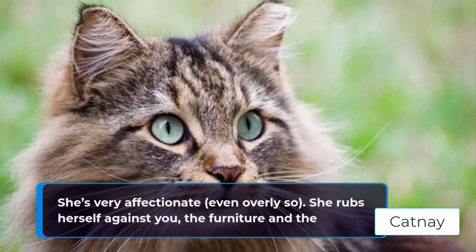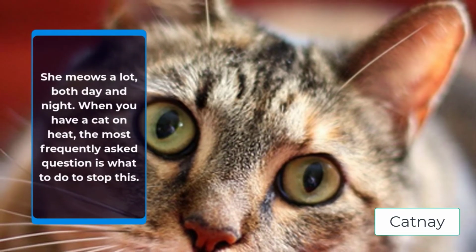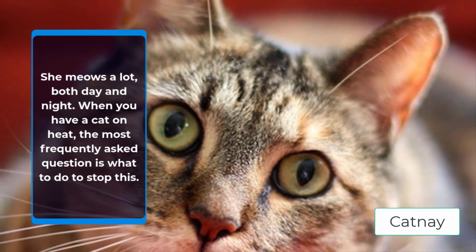Due to stress, her appetite may decrease. She tries to get out into the street to look for a mate. Don't let her, unless you want to grow your feline family. She may spray the house with urine to leave a scent trail aimed at Toms.